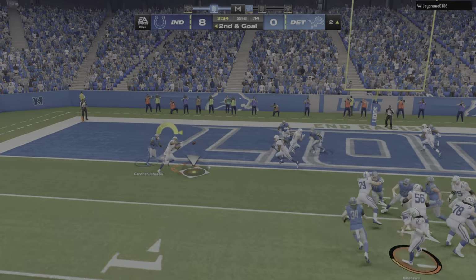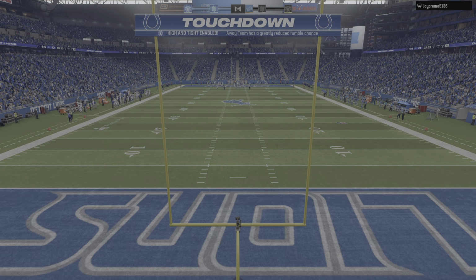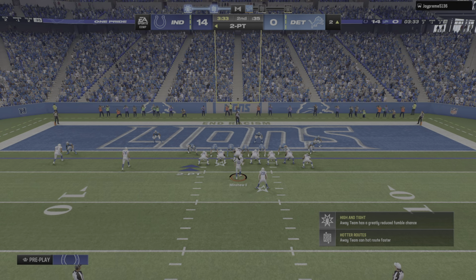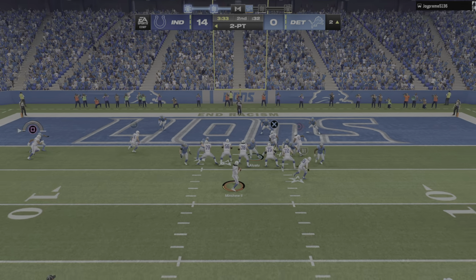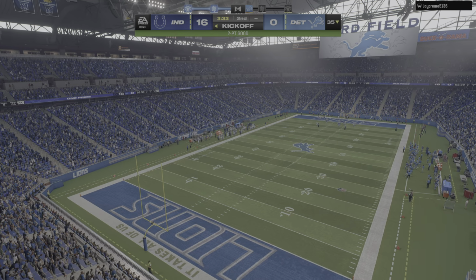Looking to throw it. Minshew. Touchdown, Colts. Michael Pittman. 2 catches, 2 touchdowns here so far. And the Colts go up by 2 touchdowns. Shane Steichen, aggressive as a play caller. He's going to go for 2 here. They'll look to throw. And they're going to get it. That one's caught. And now the lead moves to 16-0.